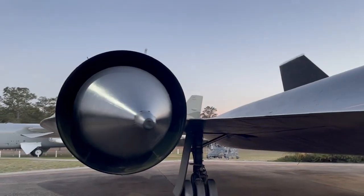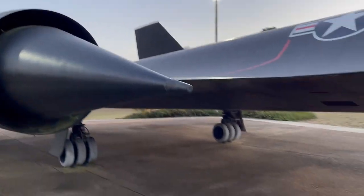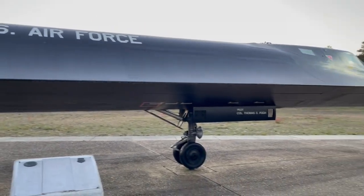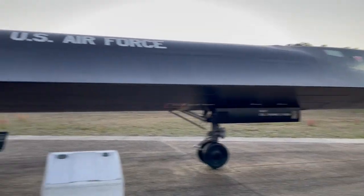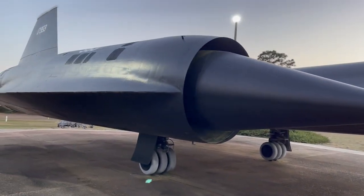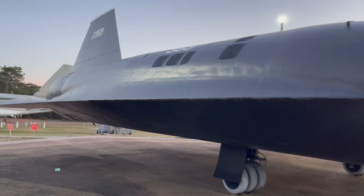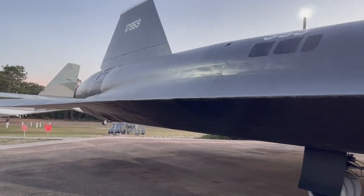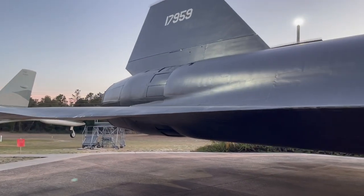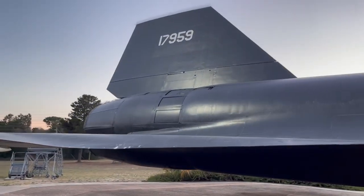Most about this aircraft, even to this day, is still unknown because it was such a classified aircraft, top secret, not much was known about them. But I do know this much. The pilots that flew these also qualified to get astronaut wings because they flew right at the outer edges of our atmosphere.